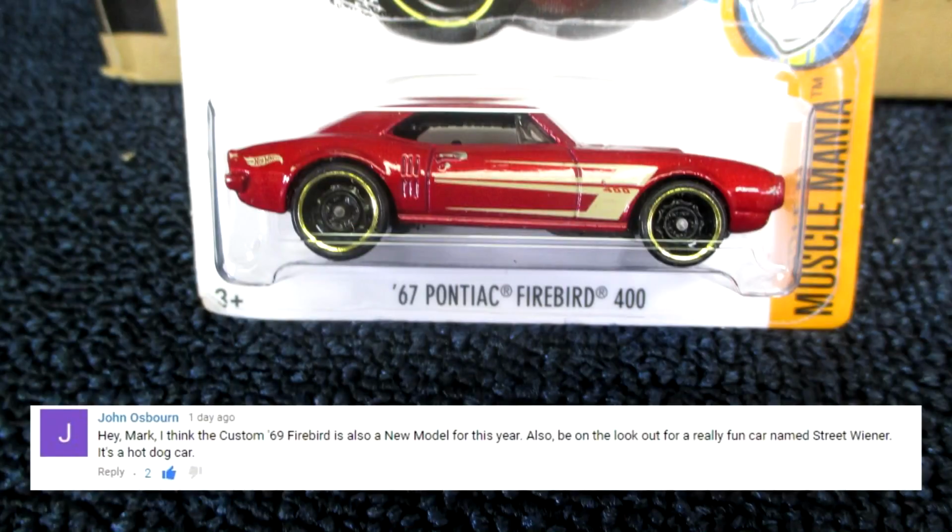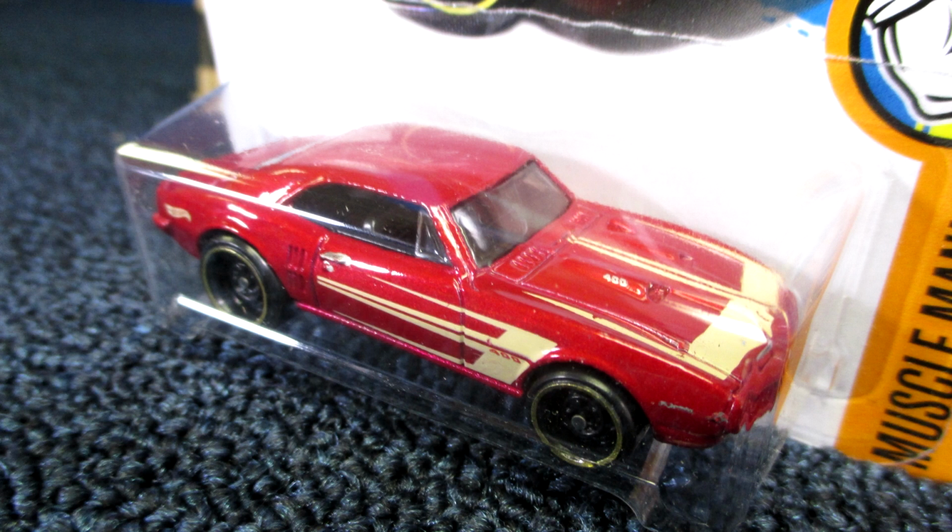From that same case, John Osborne: Hey, Mark, I think the Custom '69 Firebird is also a new model for this year. Also, be on the lookout for a really fun car named Street Wiener. It's a hot dog car. You know I'll be looking forward to that.